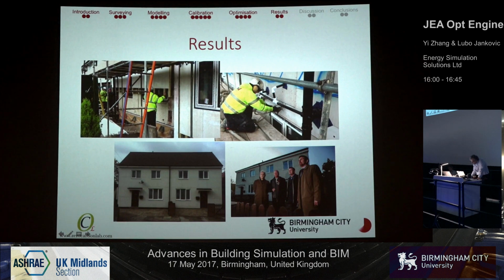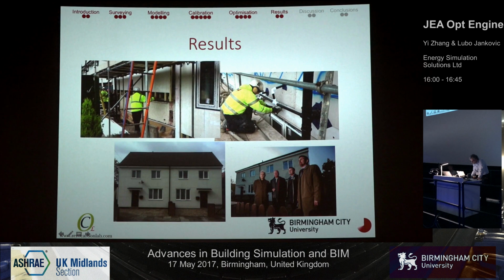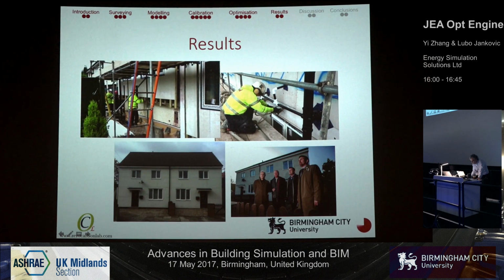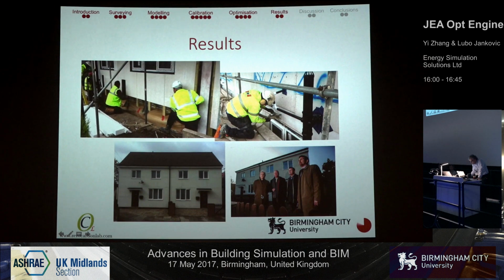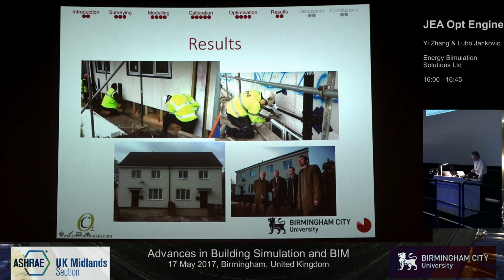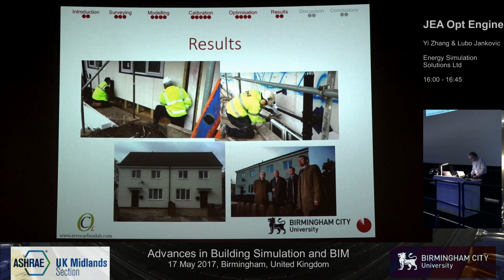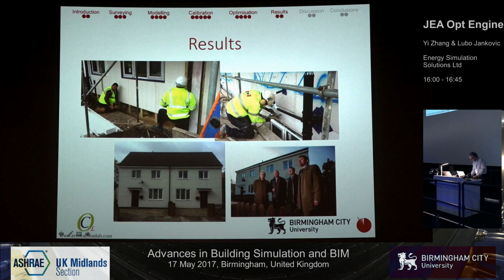This is Paul McGrath from Birmingham City Council. This is Ron Beatty, Chairman of Beatty Castle, who's followed David O'Harahan, and then this person from Zero Carbon Lab. That was the project, and that was the application of multi-objective optimization.